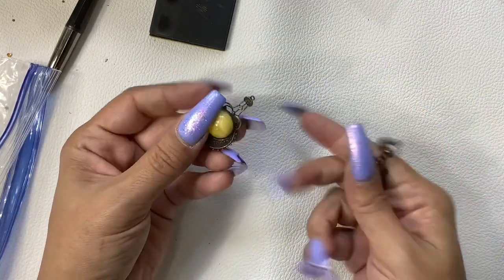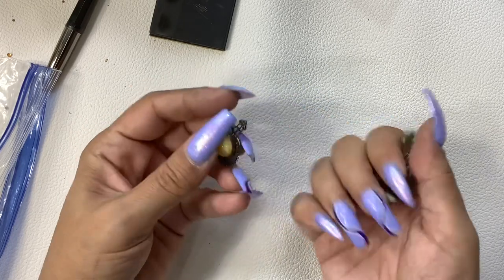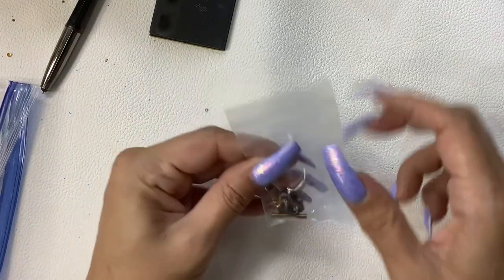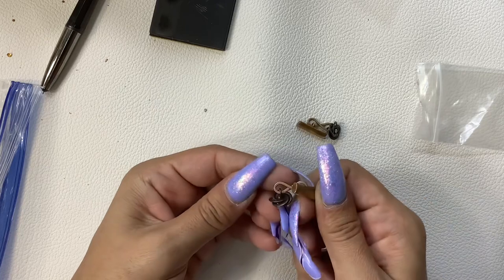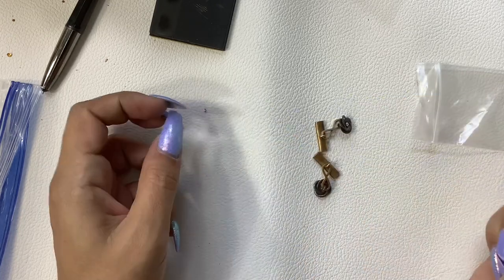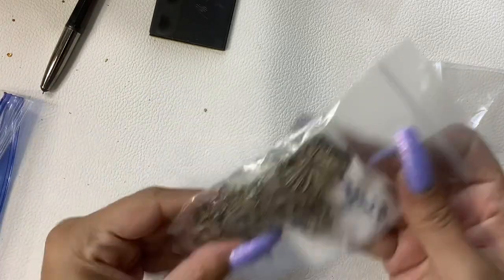Oh geez, so this is broken. Don't know what those cabochons are, but these are craft. I don't know what these are. So those are craft. And then the last piece is this.